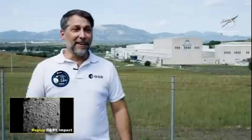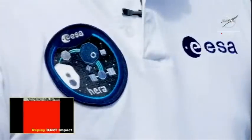Hera mission. Hera and DART represent a fantastic international collaboration between NASA and ESA. The 2 missions complement each other and will validate an asteroid deflection technique that we could use in the future to protect planet Earth.